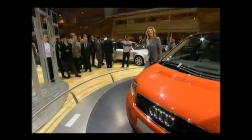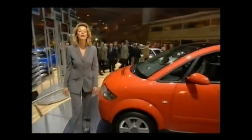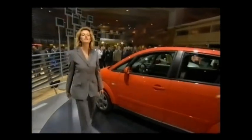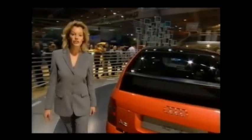batteries. Audi have gone to war with Mercedes. This is the A2 going head-to-head with the A-Class. And like the A-Class, it aims to pack as many people into as small a space as possible by tucking the engine under the floorboards.